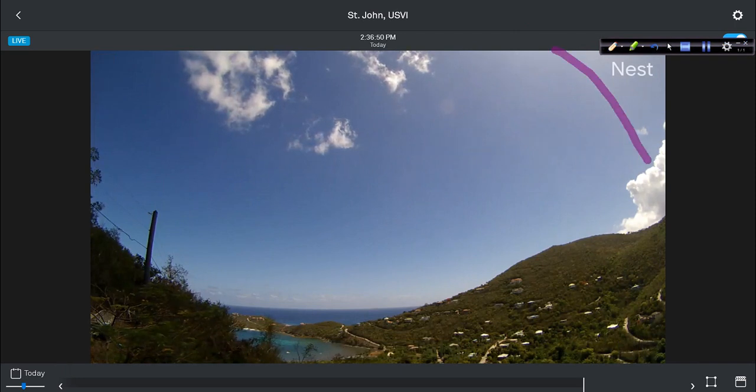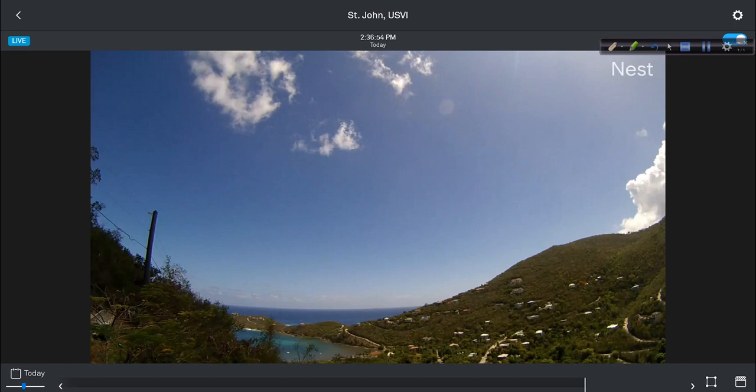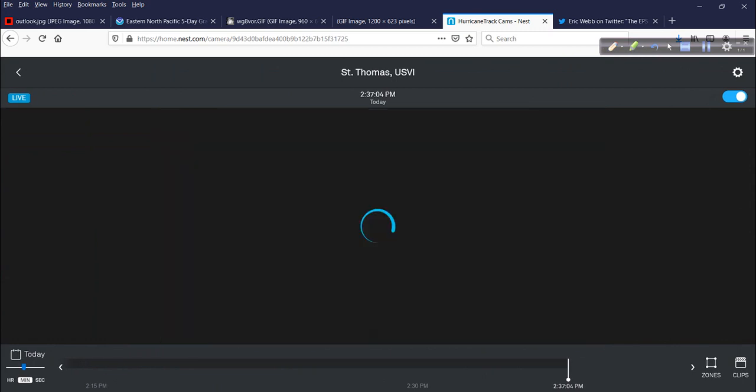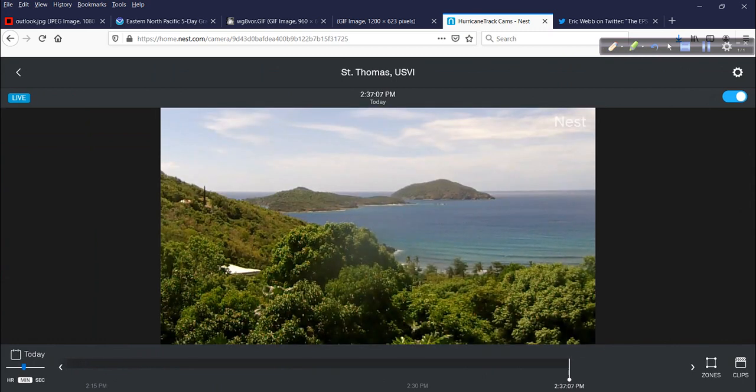And as the sun gets low in the sky over here, you'll see how it starts to get that dark orange or dark red color. The other camera, there we go, is in St. Thomas, and this faces north. This one is also hosted by one of our crowdfunding Patreon supporters, Timothy Olive and his family.